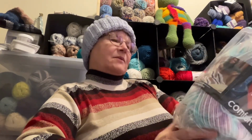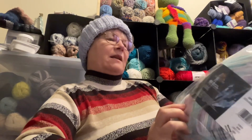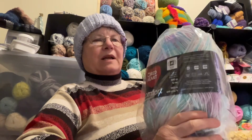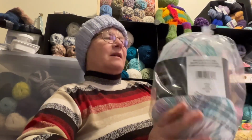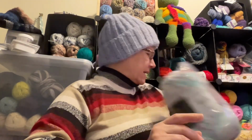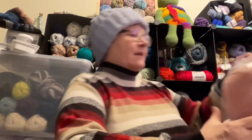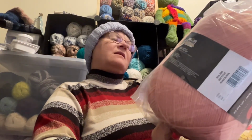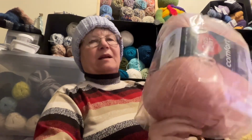And I think these ones are probably smaller balls because they're variegated. Yes, these are 12-ounce balls, 649 yards. Everything else is the same. They're just a smaller ball because it's variegated. And we have this color, which is petal pink.